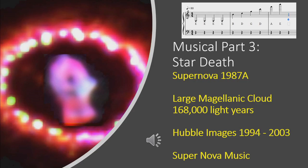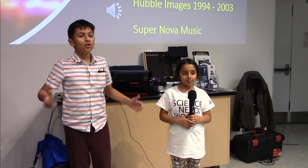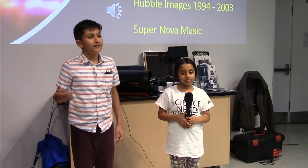Yep, there you go. And then the last part of our musical will, of course, be the death of the stars. This is the supernova 1987A. This used to be a blue hot giant star. And since blue stars don't actually live very long because they consume their energy much faster, being much hotter, it started slowly shedding its outer layers of gas. And then the gas was kind of forming a ring around the image.